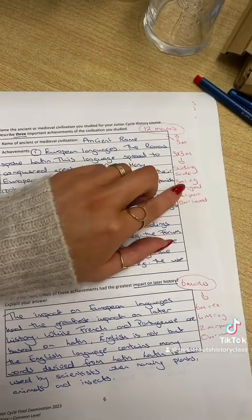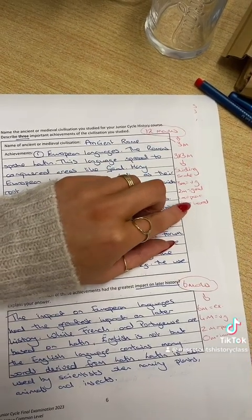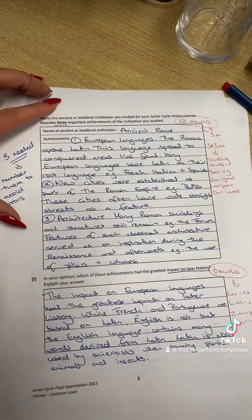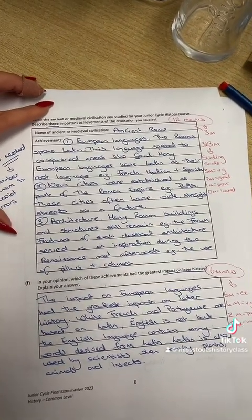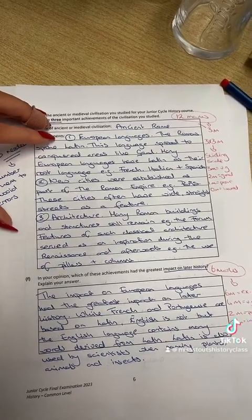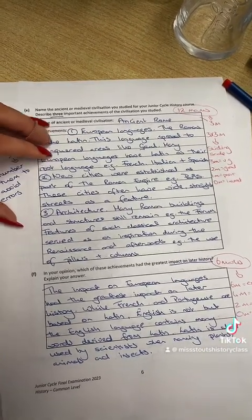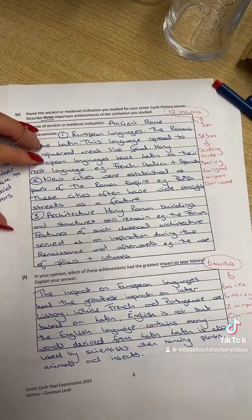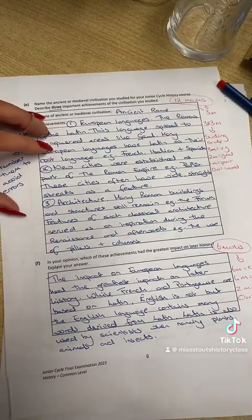Then the remaining marks were 3 by 3, so 3 marks for each of the 3 achievements. So you got 3 marks if it was very good, 2 if it was good, 1 if it was poor, and 0 if it was incorrect. Okay, so our achievements, our first one is European languages. The Romans spoke Latin. This language spread to conquered areas like Gaul. Many European languages have Latin as their root language, for example, French, Italian, and Spanish.